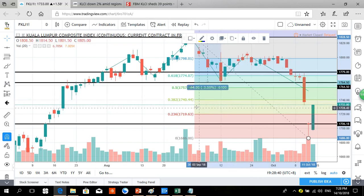So we can see the first level is 1740. The 0.236 level is not a very strong level, so the strongest levels are from 38.2 to 61.8. Which means if the FKLI is able to sustain above 1774, the trend is likely to continue going up and rebound. If the trend continues down, then the FKLI will rebound and start to drop back around this level, 1774. So the first target is 1740, followed by 1757, followed by 1774.